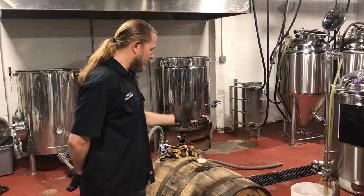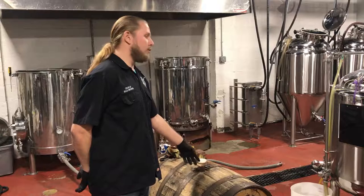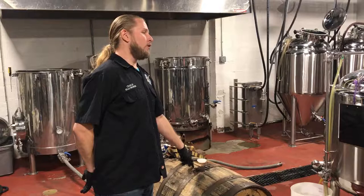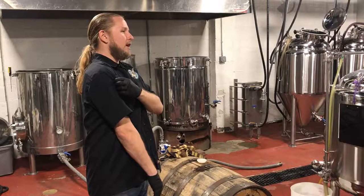There's really nothing, though, that's going to 100% sterilize the wood, because it's deep in the wood that those critters are still going to live. No matter what you do, there's still some. And long term, if you've had something that's had Brett or Lacto or Pedio in it, no matter what you do to sterilize it, if you put a clean beer in there, more than likely, long enough, it's going to start showing effects from those bugs. Once it's got bugs, you can't go back.